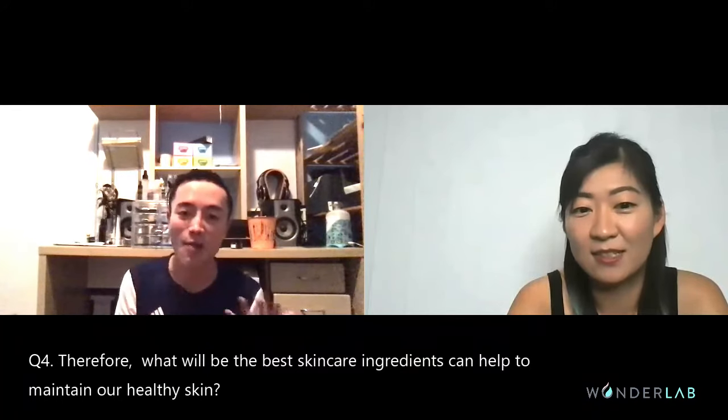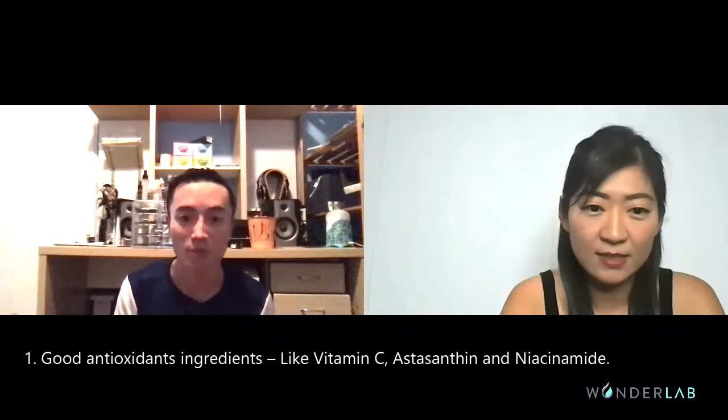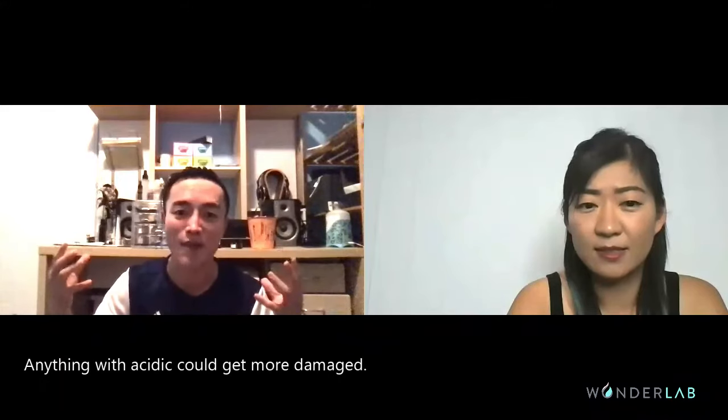So the top ingredients on my list are definitely number one, antioxidants like vitamin C, astaxanthin, and niacinamide, aka vitamin B3. These are antioxidants, especially when your skin has been masked for most of the day. It doesn't have the oxygen it needs. It's struggling to breathe. You want to give it more oxygen, more antioxidants to help grow that radiance back. So definitely a very good vitamin C, but non-acidic vitamin C, because if you put anything that's acidic, you could do more damage.